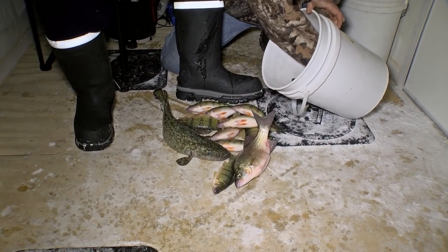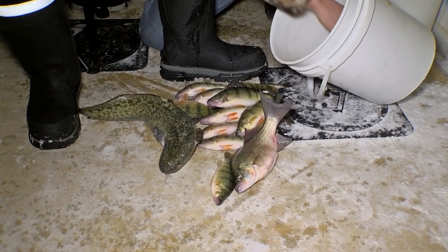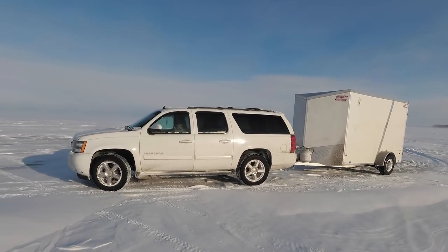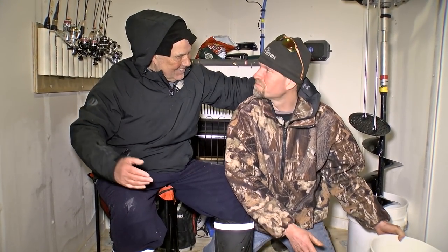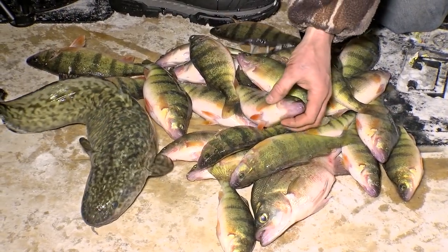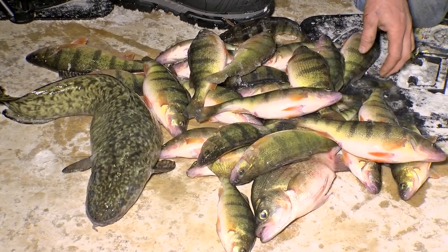Matt's got everything you need for fishing. Rods, reels, all you got to do is come out. And when you move, we don't even have to get out of the shack. It's gorgeous, right? That's the deal. You keep us warm all day. Look at that. Beautiful mess of fish, buddy. That really, really is. Thank you. Appreciate it. I don't mind the slime.